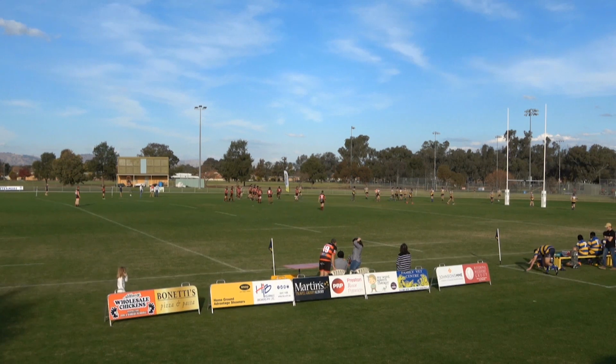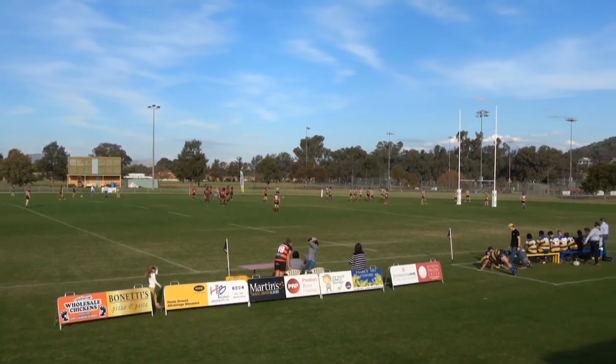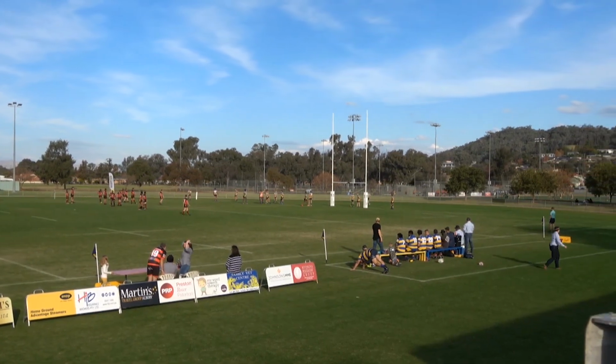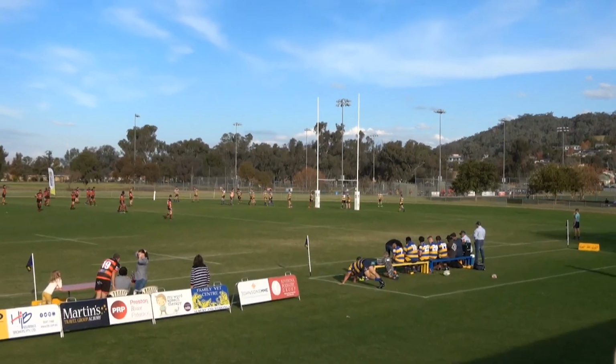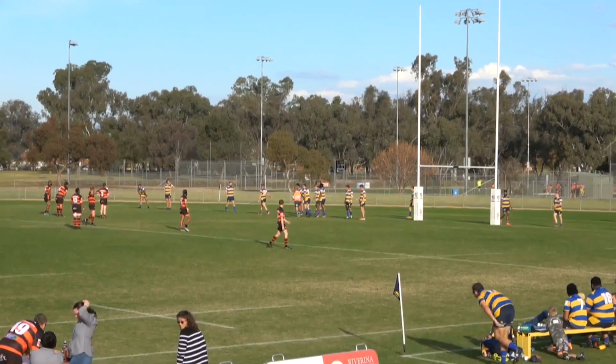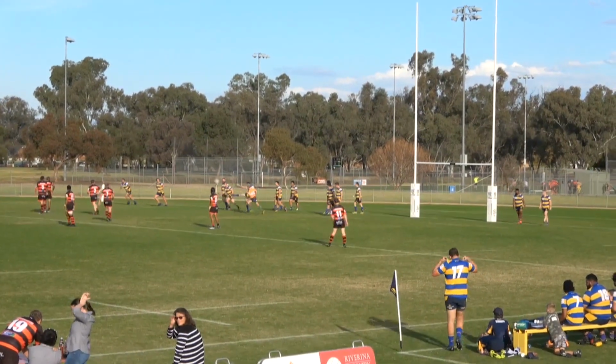Well, they just got a penalty for talking. No, it gave him the option. So he was playing advantage, and Steemers kicked it, and he ruled that was the advantage, but rightly so, Steemers called it back to take a better kick. I'm well confused. You know the rules better.